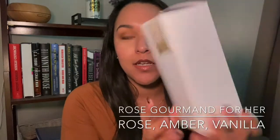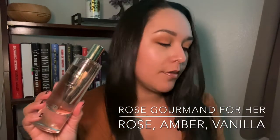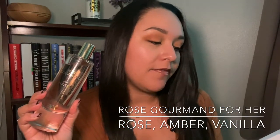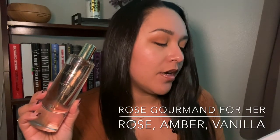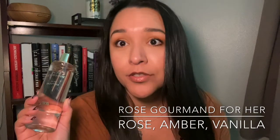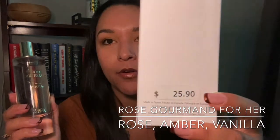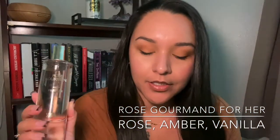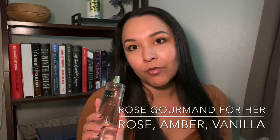So this one, the notes on here say it's an eau de parfum. The Rose Gourmand says feminine and empowered, a fresh rose elevated by the luscious duo of vanilla and tonka. And it doesn't say on here, but I'm pretty sure there's oud. I don't know why it's not listed as a note here. This one was $25.90. I ordered it off of the Zara website. This one is my husband's favorite. He loves oud and anything rose.